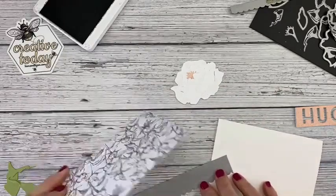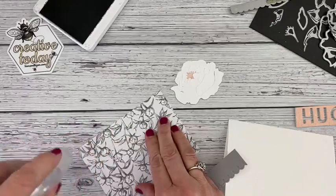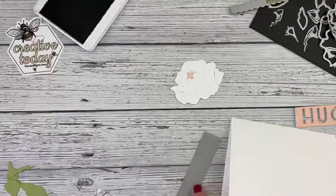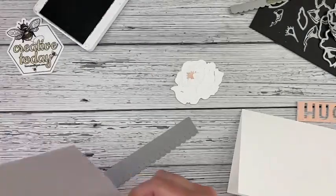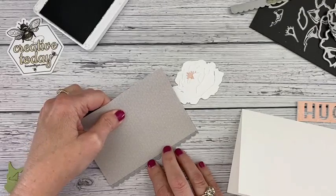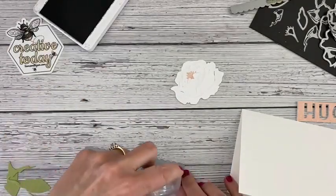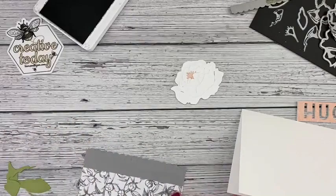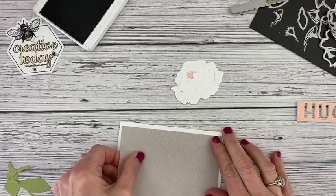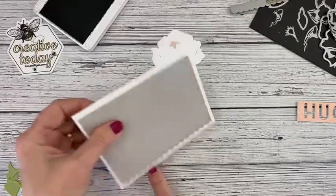So let me go ahead and just get that positioned. Okay, and I'll just position this. I just want a little bit of this to show. Like that. Okay. And I'll put some more adhesive back on this strip. And then I think we're ready to attach this. Isn't that pretty? I love that little scalloped edge. I think that's a really nice addition. Oh, you can't see it. Really nice addition to the card front. Isn't that pretty?